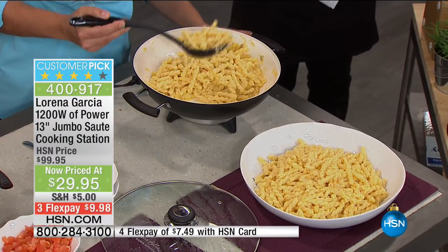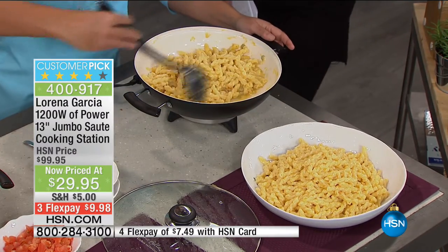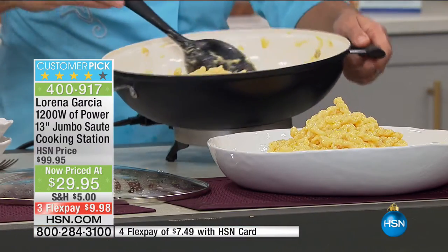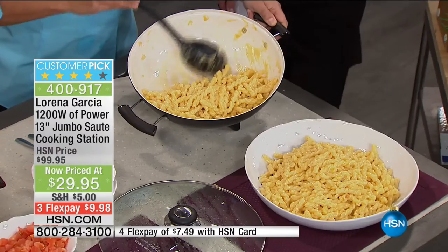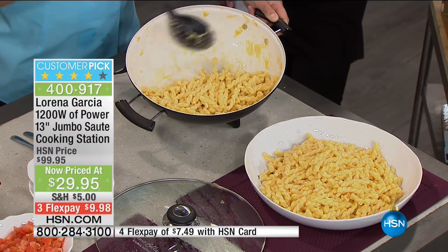But remember, with that thermostatic control, you can almost turn it into its own little mini oven as well. Yes, absolutely. You could cook long and low and slow. You could cook hot and fast. You could even do your own little breakfast buffet, your own little breakfast bar. So have fun with it.